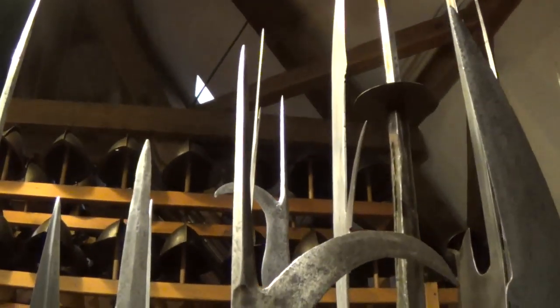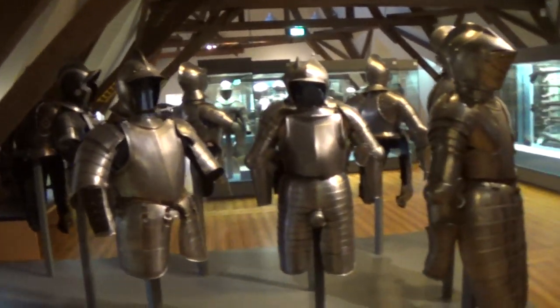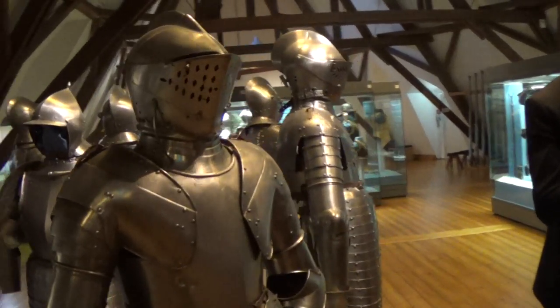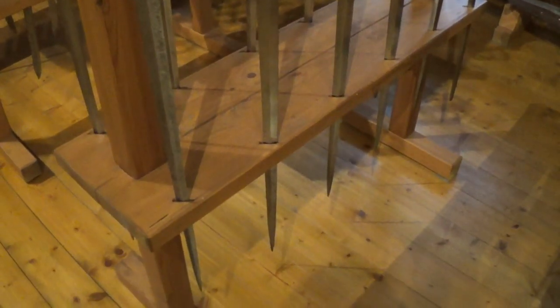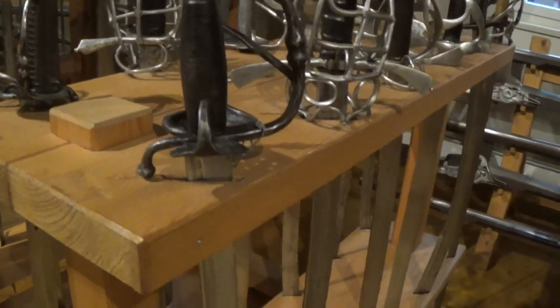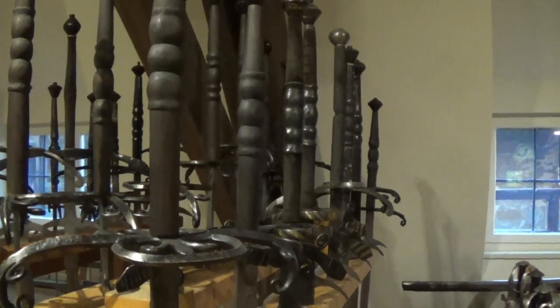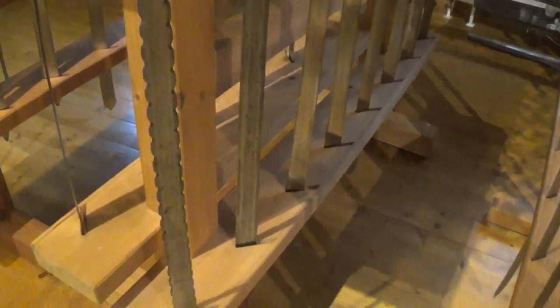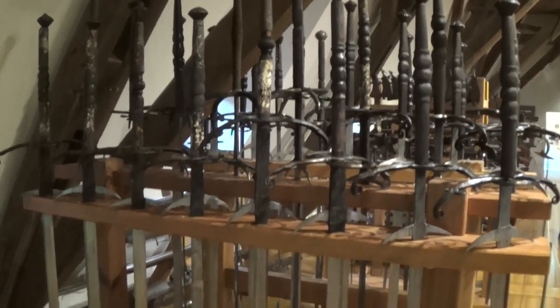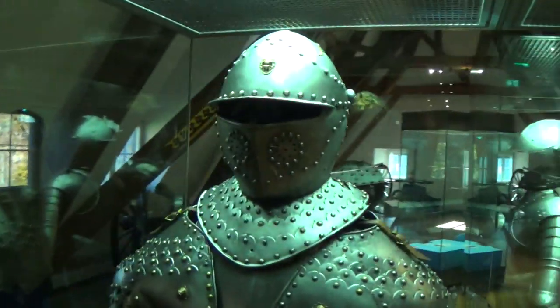This bill hook was probably among my favorite. Some more examples of armor, 16th, 17th century. We've got racks of rapiers and sabers. Here we have some great swords, otherwise called Bihanders or Zweihanders. This harness here was especially interesting, just how the design and the amount of rivets.